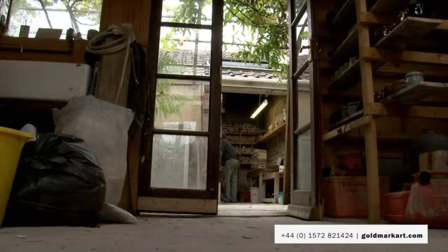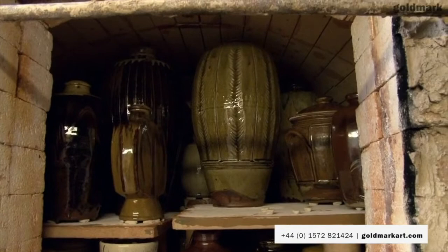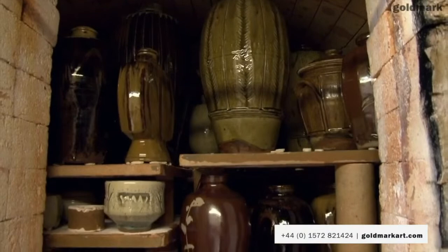Can you hear the pot singing? Listen. That's the glaze contracting. Lovely, isn't it? A little tinkling going on.